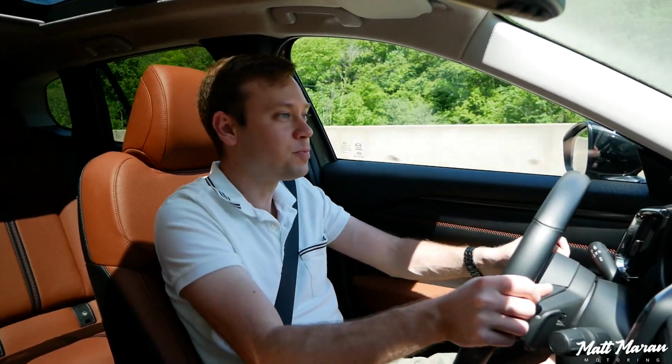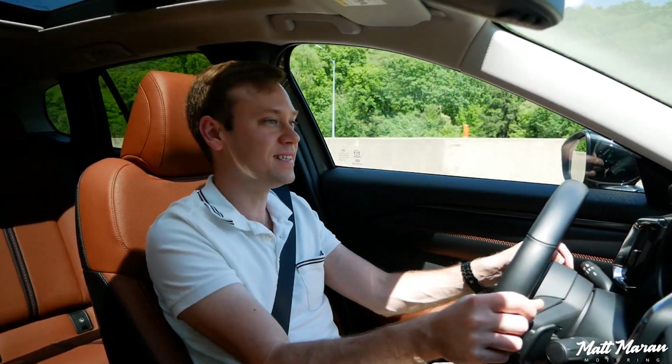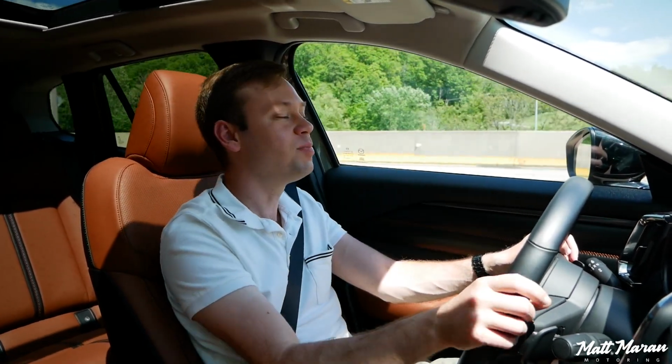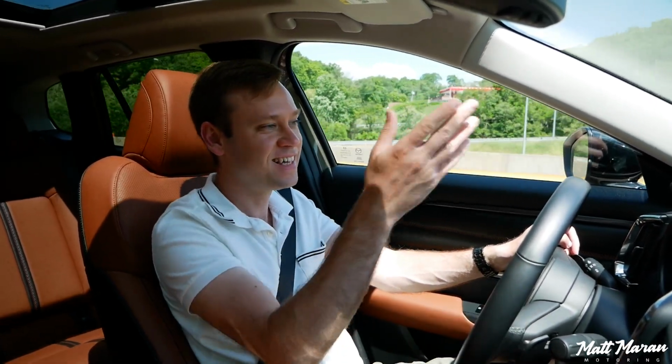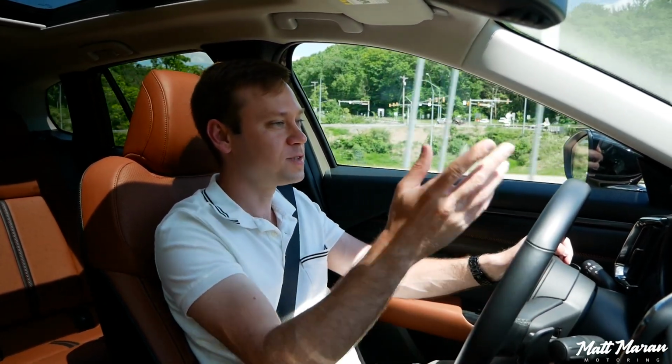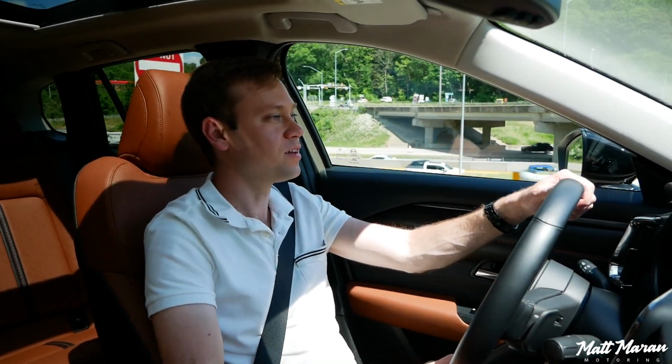The only unfortunate thing about the head-up display is that with polarized sunglasses, I can still barely see it. So I honestly didn't really have much of a chance to enjoy it. But if you're not using sunglasses, it is going to be nice to have that. It'll show you a few other things as well, like the speed limit and stuff, which is handy whenever you're out on the open road as well.